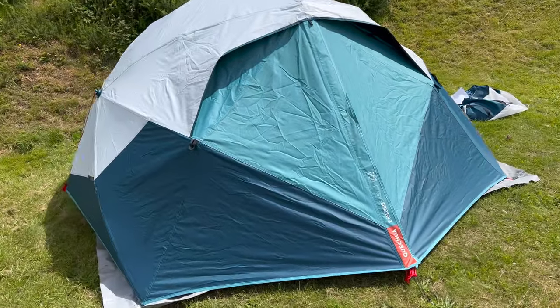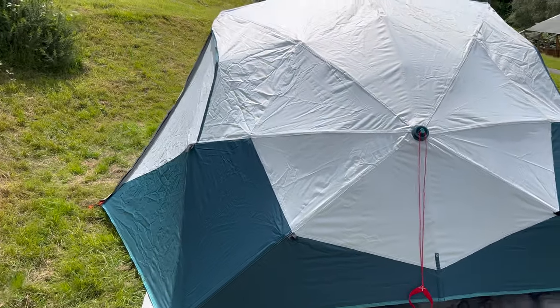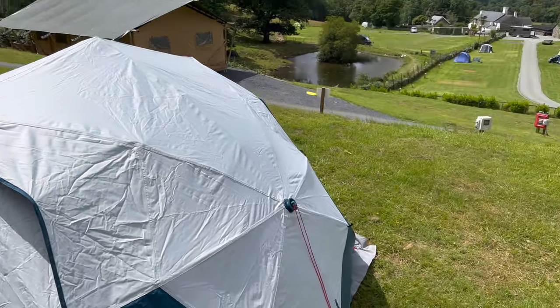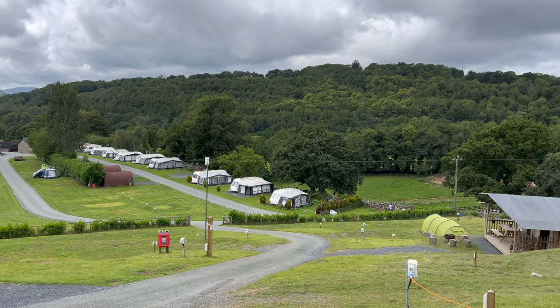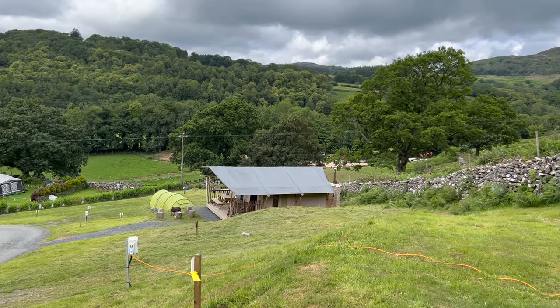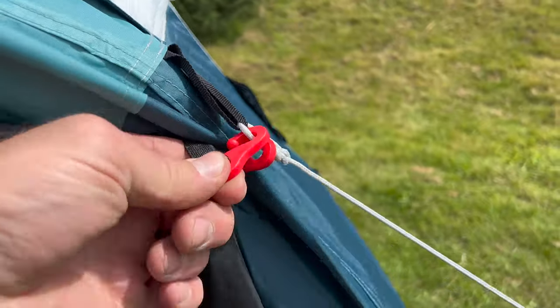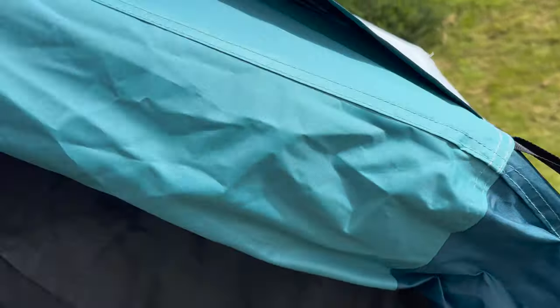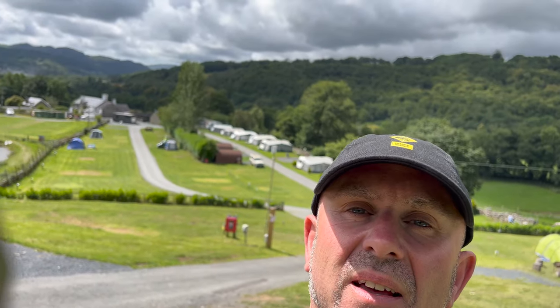Two seconds easy up for three people, and it's nice and compact. And what a view. Let's go and have a little look at what the campsite has to offer then. Let's head down there.